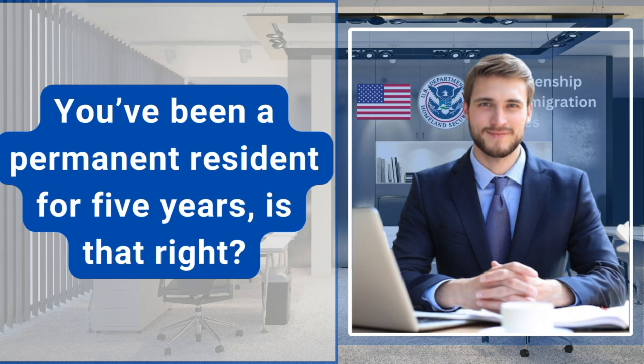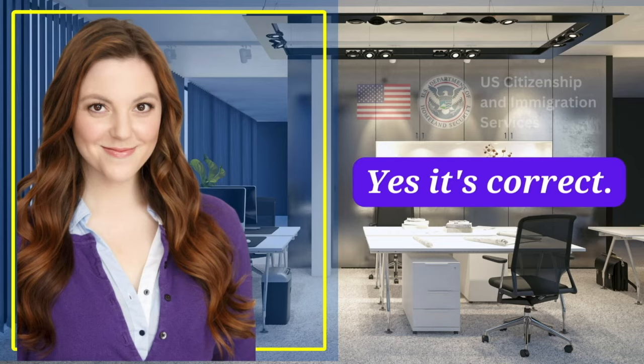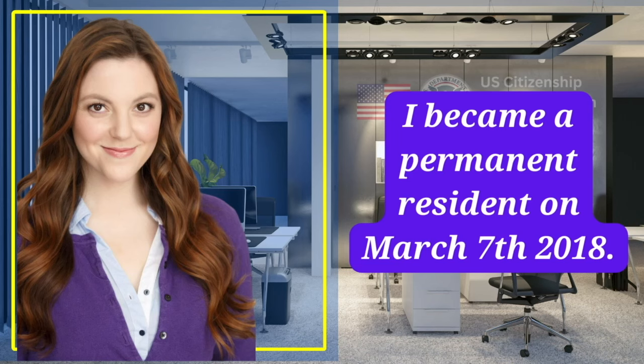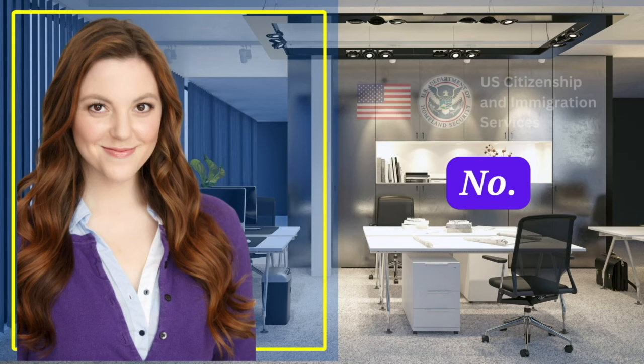You've been a permanent resident for 5 years, is that right? Yes. You got your green card through your brother, is this correct? Yes, it's correct. When did you become a permanent resident? I became a permanent resident on March 7, 2018. Have you ever persecuted any person because of race, religion, national origin, membership in a particular social group or political opinion? No, officer.